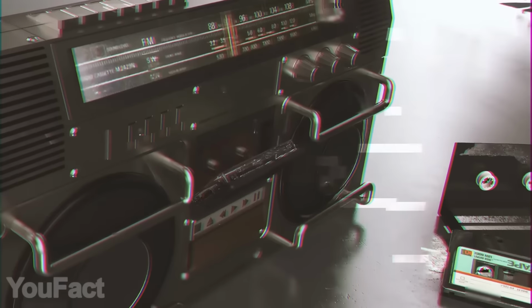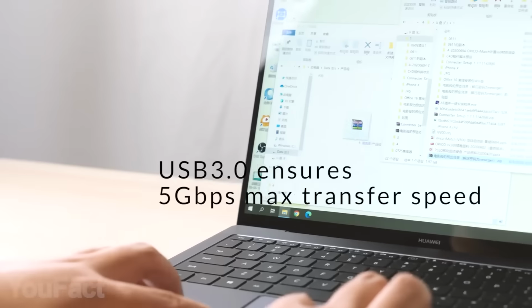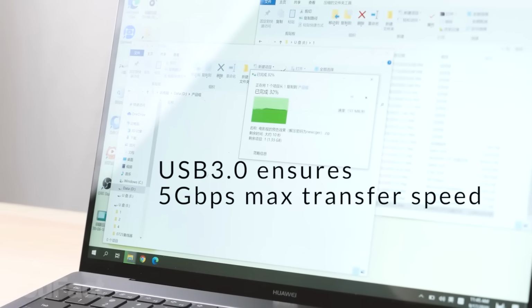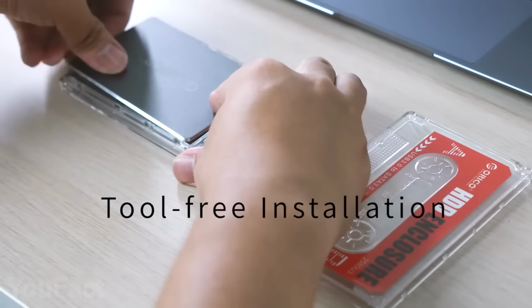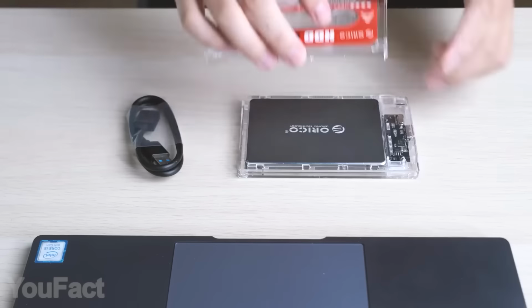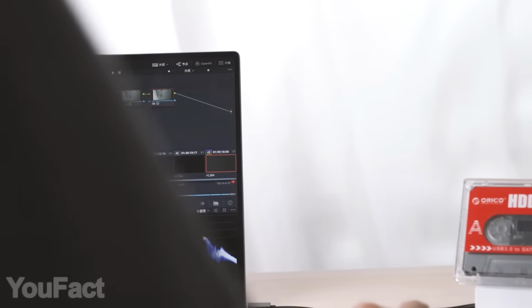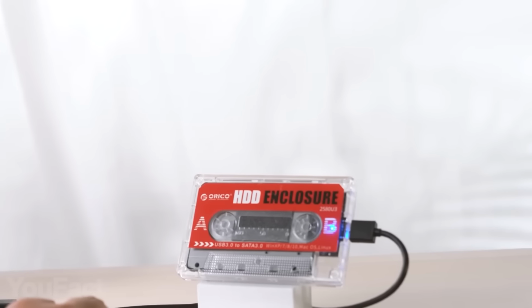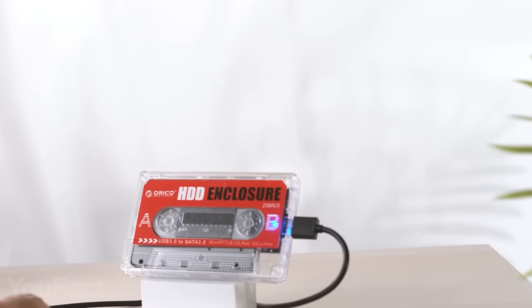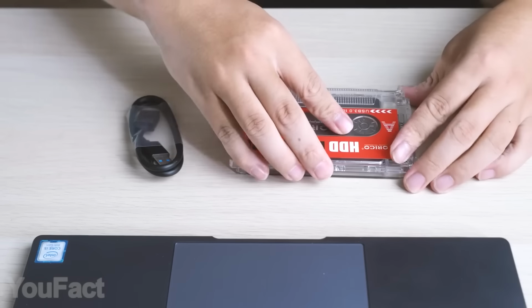Let's go back to the 90s with this really cool hard drive enclosure. Using a SATA to USB 3.0 protocol, it provides a transfer speed of 5 gigabits per second. UASP is supported as well, which is great for your backups. As for the capacity, this thing is suited for all hard drives with up to 4 terabytes of storage. Plus, the gadget is compatible with virtually any platform, from Windows to Mac OS to TV and PS4. There's a built-in LED indicator that shows you the transfer status, and when the device doesn't work for 10 minutes, it'll shut down automatically. Old style, new features.